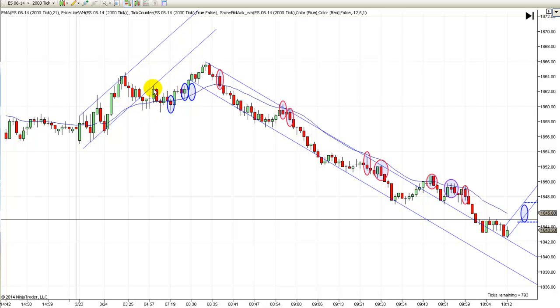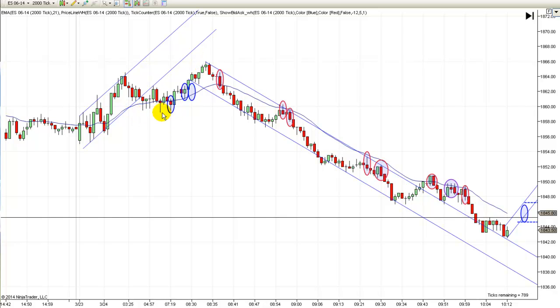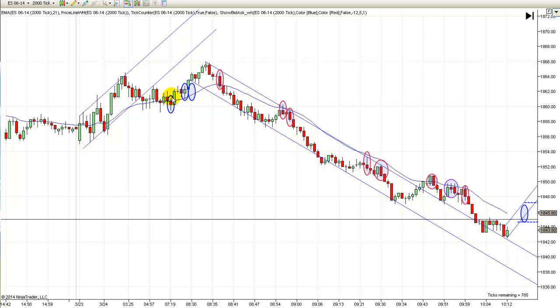The reason I like this one, it's a little bit of a trap. First entry short, pull back, second entry short. It looks like a trap. You tried to go below this point two more times. So I like it for a long.